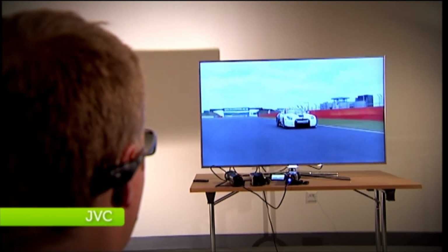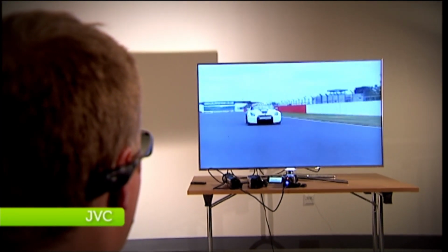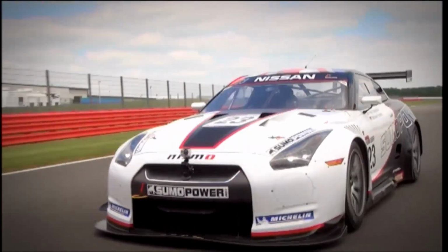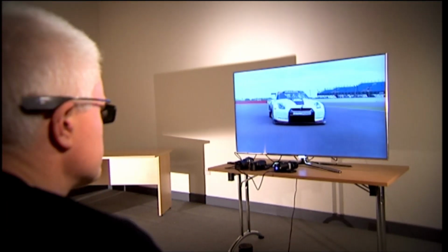For some reason, I'm struggling to follow the car. If you look at the lines, it's not clear. It's almost like giving me a headache as well. I mean, for me, the Sony's no question, no ifs or buts. Yes, I agree. Number one, definitely.